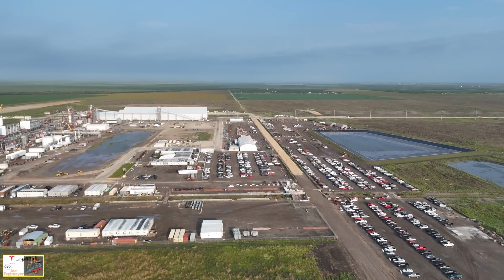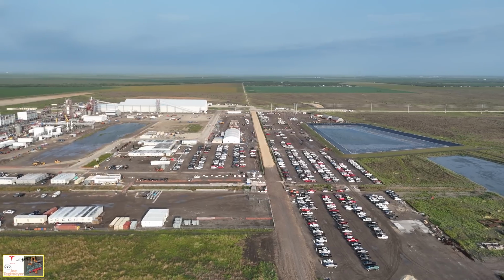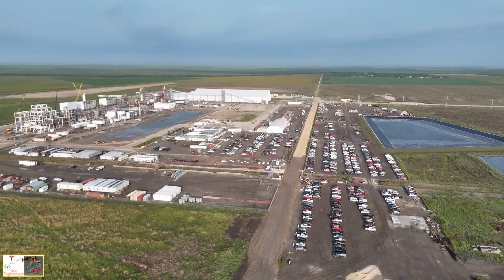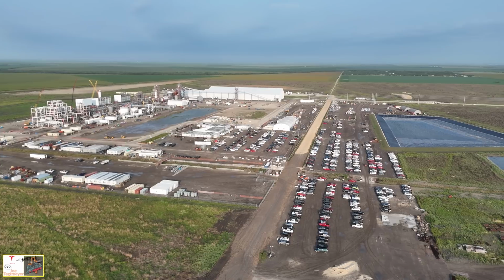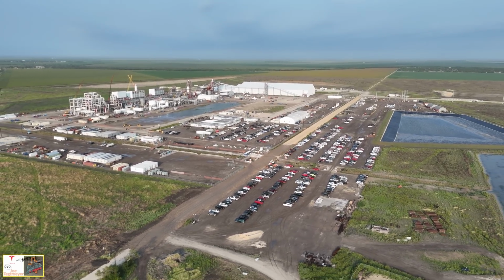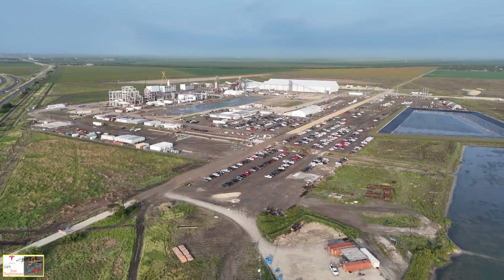The middle of the screen is where they have their offices, and also where that archway that says Tesla Lithium is located. Down the middle, where you see that new dirt on the road, is the main access road that would connect into the frontage road just to the bottom of the screen, outside the view of the drone. There's more parking on the right-hand side of the screen, and then you see the ponds coming in from the right-hand side as well.